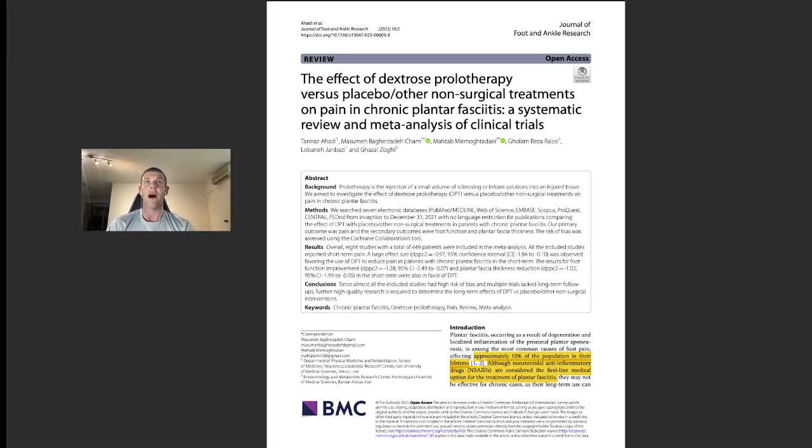So the title of the study, you can see there: the effect of DP versus placebo and other non-surgical treatments on pain in chronic plantar fasciitis. So it's a systematic review and meta-analysis, which is really cool. This should only take maybe 5 to 10 minutes. We're going to whiz through it. A couple of things are highlighted that I'm going to talk about, but everyone knows plantar fasciitis, and what is the cause is not the goal of this video.